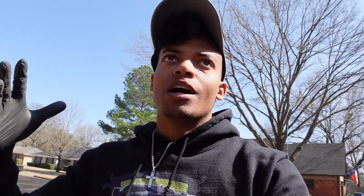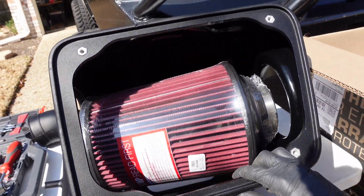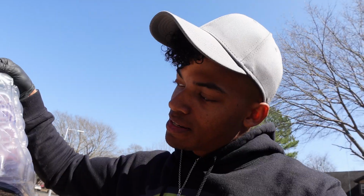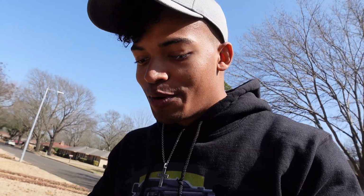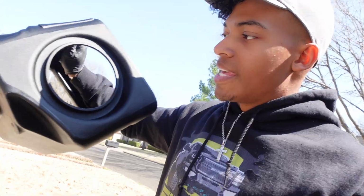Alright guys, so now after we're done with the uninstallation of the stock filter, because we don't like stock stuff, we're actually taking out the S&B filter, so go ahead and take a look at it. Here it is, in bubble wrap and everything. What we're doing is putting all these seals on the side of the box, that way we can get the max airflow, and you can tell how huge the intake is.